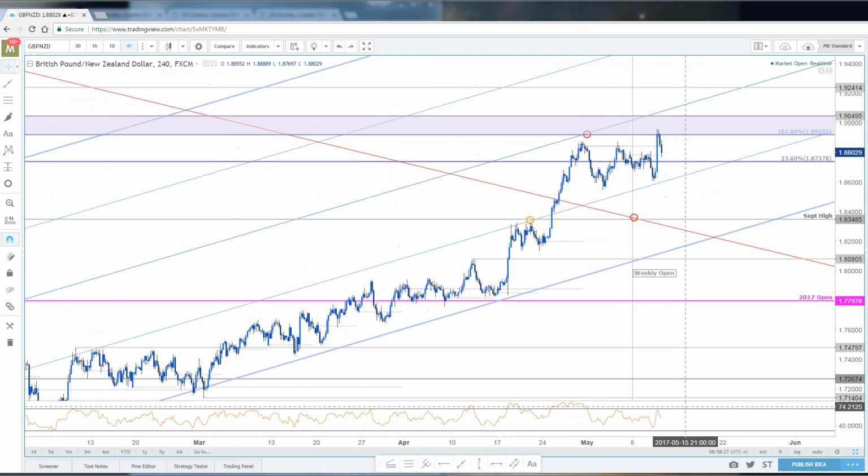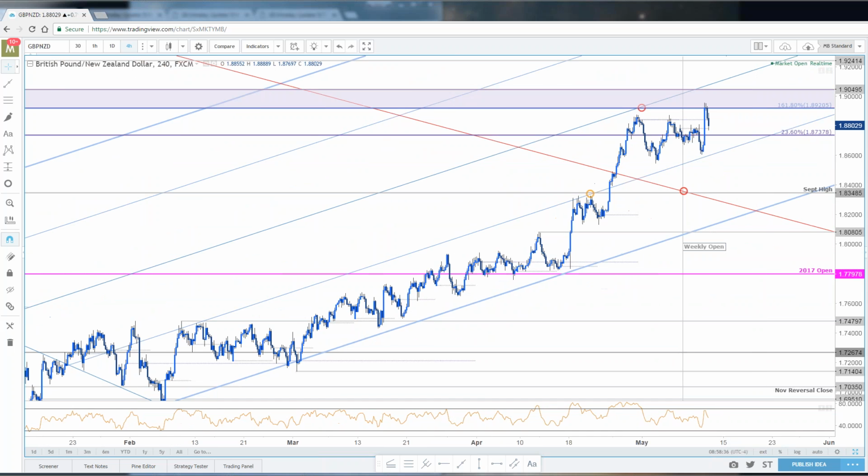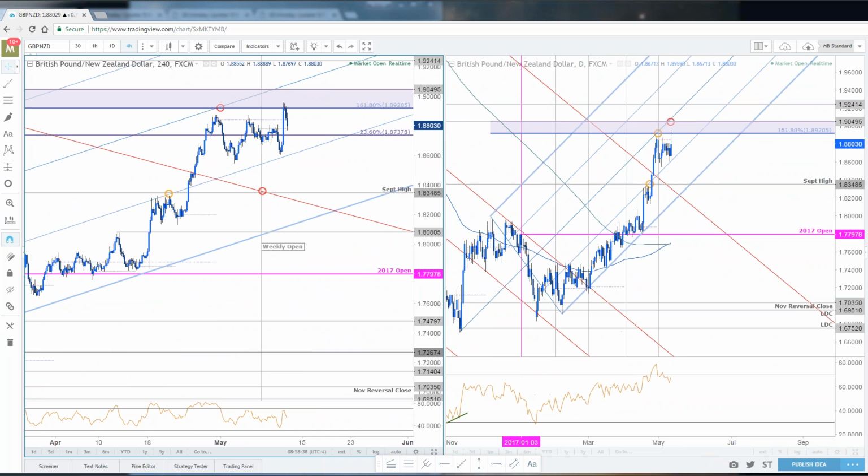So, from a trading standpoint, now you're marking even more divergence into this high, and I still think you want to be mindful. Ultimately, guys, we definitely want to be long this pair. I'm very constructive on pound Kiwi in general.